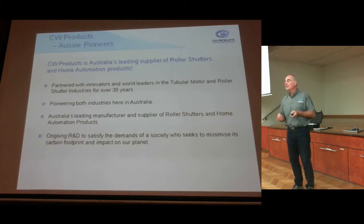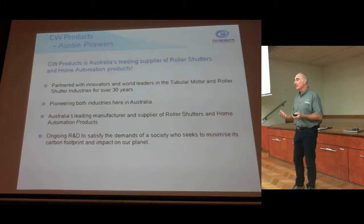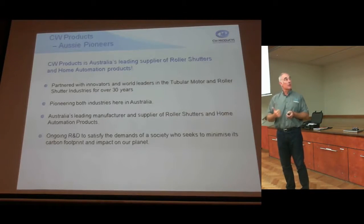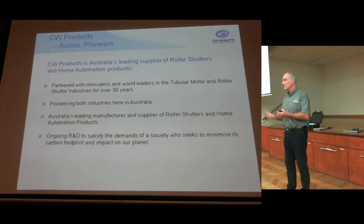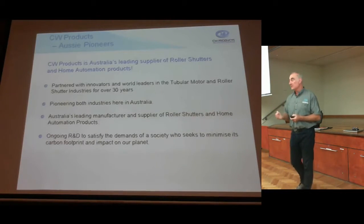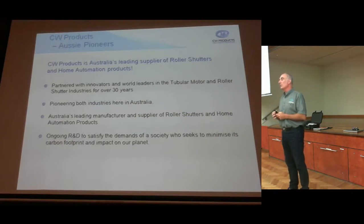As part of that process, when he came, there was nothing in Australia from a roller shutter point of view. They weren't even here. So he was one of the first people that started to import roller shutters from Germany, Germany being the inventors of roller shutters. We have a long-standing relationship still with a company called Herol that still manufacture roller shutters, or roller shutter profile and roller shutters in Europe.